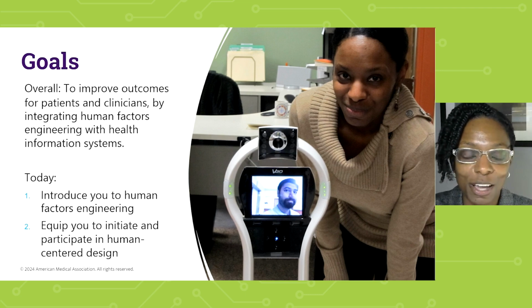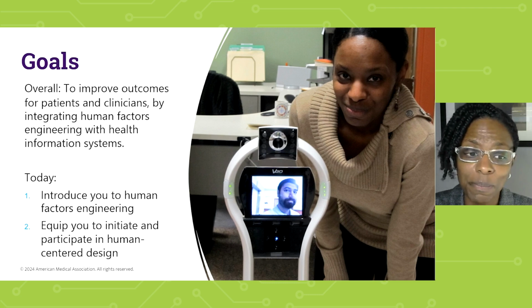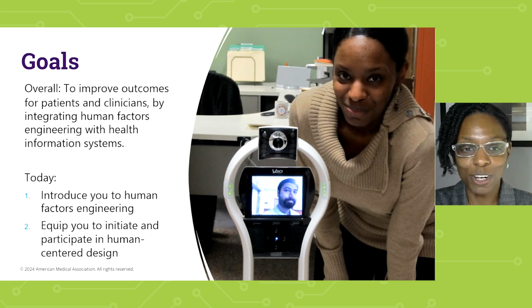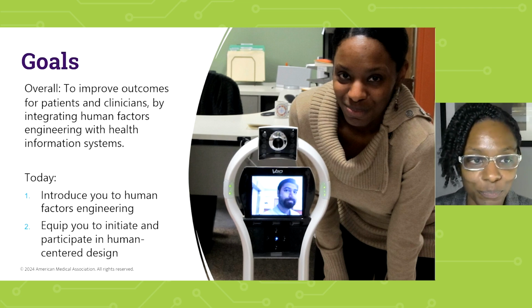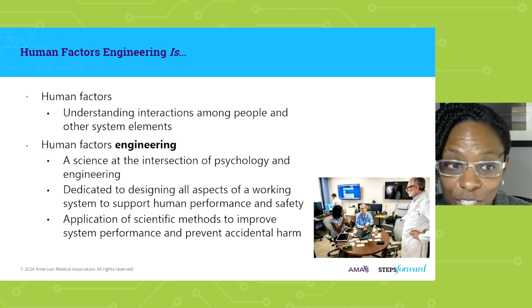Today, in particular, I want to introduce you to human factors engineering. I want to equip and encourage you to initiate and participate in human-centered designs. Real shortly, our one-liner is I want you to help us help you and your patients. That's the goal. So what is human factors? What is human factors engineering?